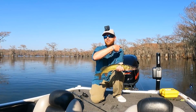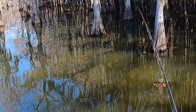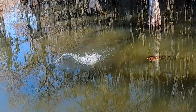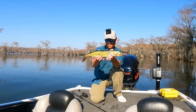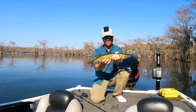I was working the bass on the bed and I kept twitching it and he wasn't going. I said, well, screw it, and I just ripped it out of there. As soon as I ripped it out, this fish darted out after it and I just stopped it. Right when I stopped it, he committed and grabbed it. So that is a chain pickerel, kind of the pike's southern baby cousin. That's a decent little one. They don't get too big, not as big as pike by any means. Other than that, they look dang near identical, just a little bit different pattern.